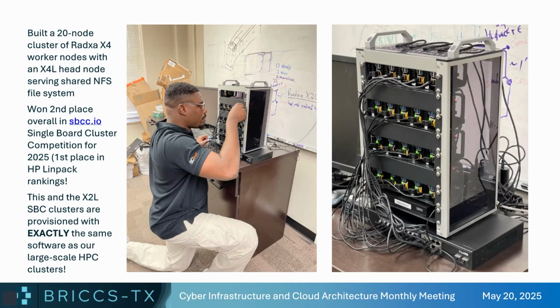Again, these and the X2L clusters are provisioned with exactly the same software. I'm not talking about approximately the same. We PXE boot and we provision them with Warewulf. They're stateless. There's no disks. There's no eMMC or NVMe drive in any of these worker nodes. They're all statelessly provisioned from the head node, which is the thing on the bottom shelf there. That's a slightly bigger thing called an X4L. It just is an X4 with a bigger board that looks a lot like an X2L board. And it's also got 2.5 gigabit per second Ethernet and the ability to plug in bigger NVMe drives. So it's got a 2 terabyte NVMe drive. That's the only storage in this whole cluster. Everything else is statelessly provisioned by Warewulf, just like you'd provision a real cluster.